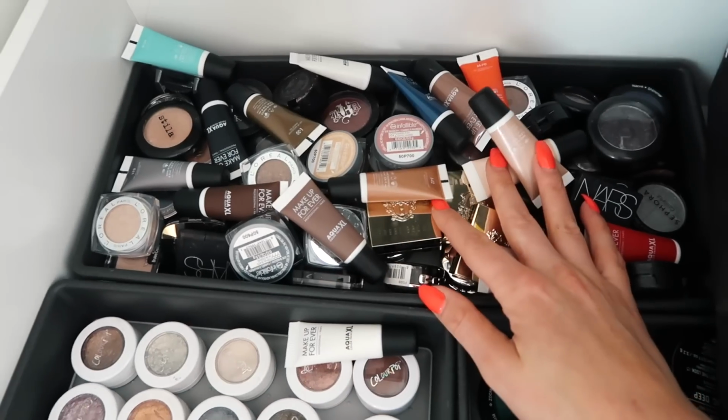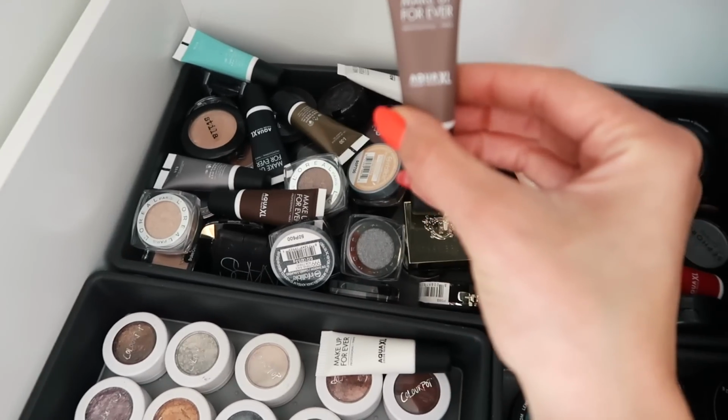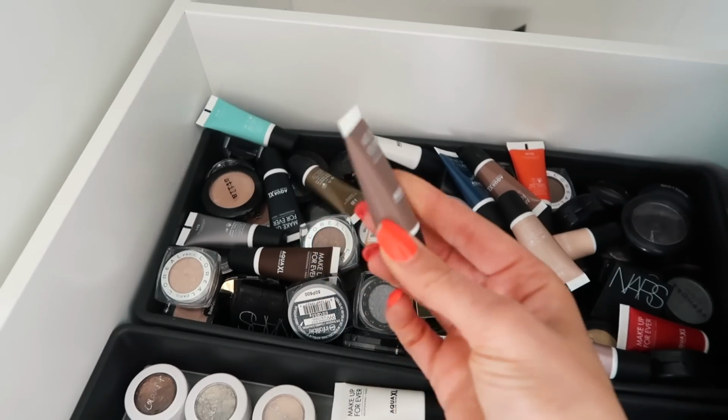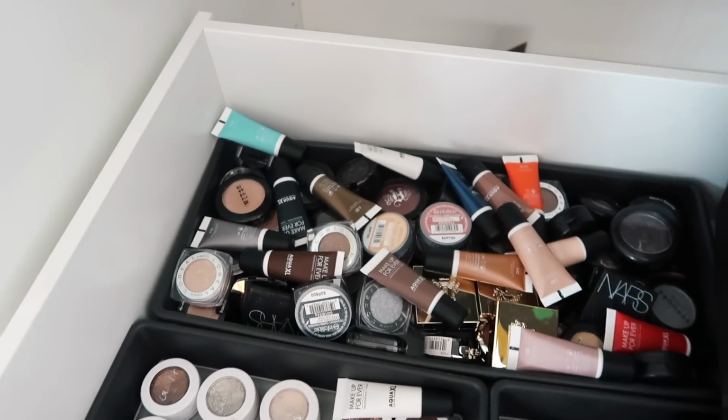And then back here are where all of my single eyeshadows are, and I also have these Makeup Forever Aqua XL paints, I think they're called. They're really cool products. You can basically use these like all over the face. They're really, really nice actually.